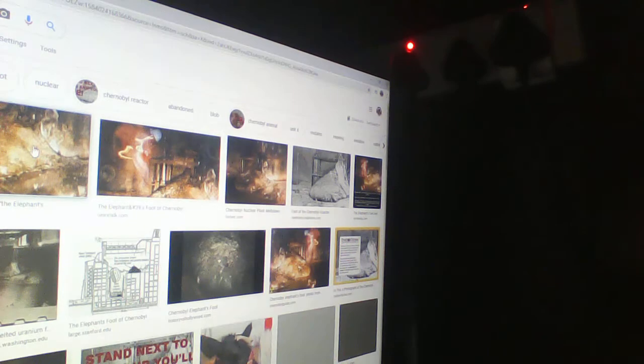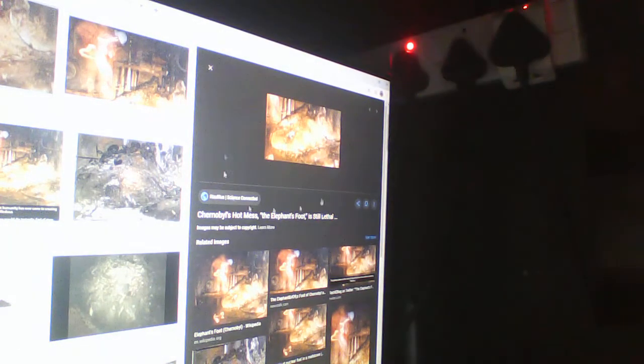This is called the elephant's foot. It is not the usual elephant's foot we know. This is very dangerous, and it has still been a very dangerous thing for 34 plus years. This is 11 tons of corium. This is still highly radioactive. If you stand near it for 5 minutes, you will die within days.